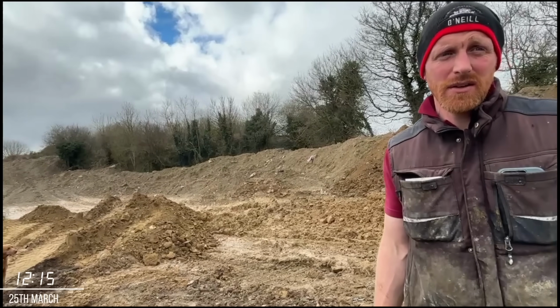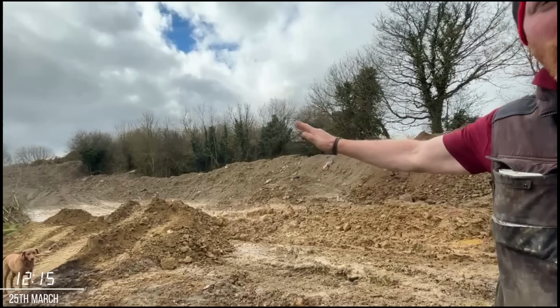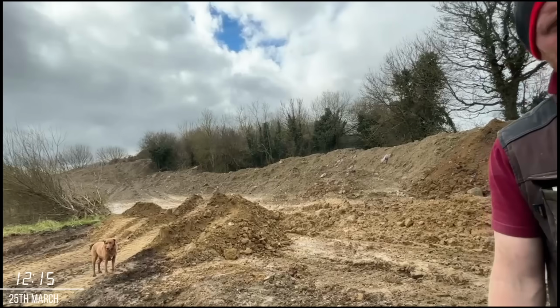To kind of make a roadway they can drive on. So he'll reverse in here now and tip a load, and he'll be able to keep reversing back over it. Eventually he'll end up over there. So our hole for the tower remains the same.